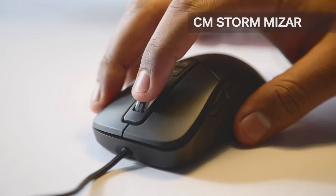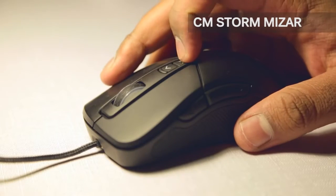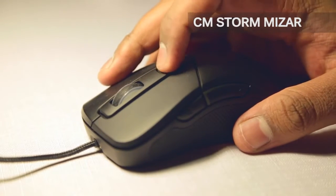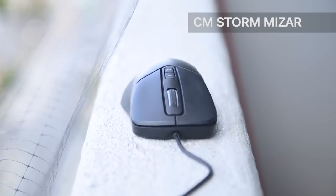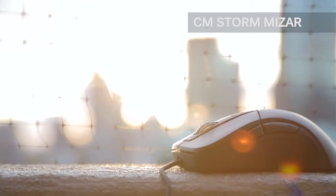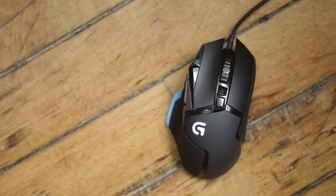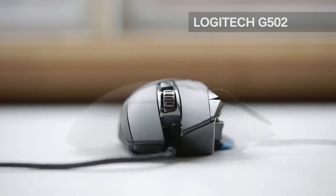The scroll wheel is not the best, at least not nearly as good as with the other mice on this list, but the DPI change buttons behind the scroll wheel are appreciated with good access that for sure will come in handy, and for $59 the CM Storm Mizar rounds off the features with a trusted layout to still be competitive.